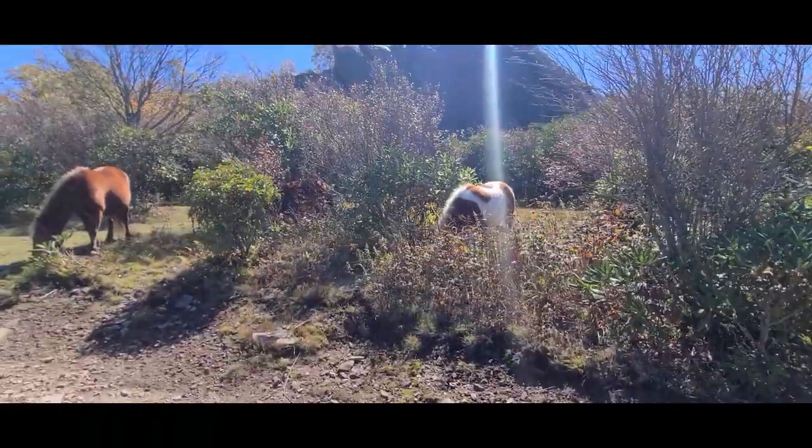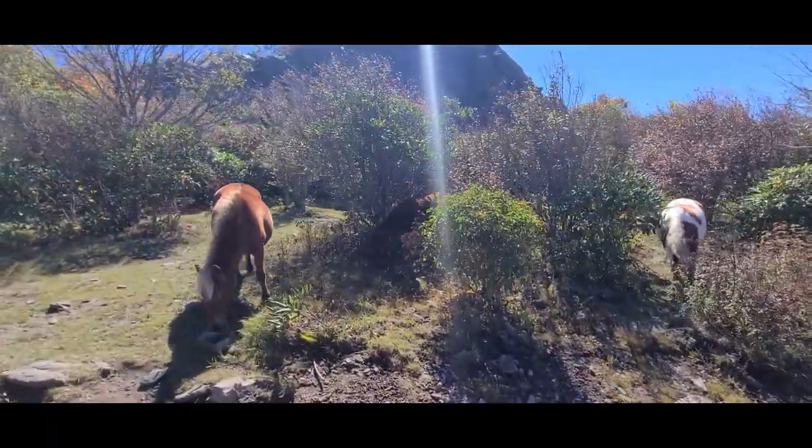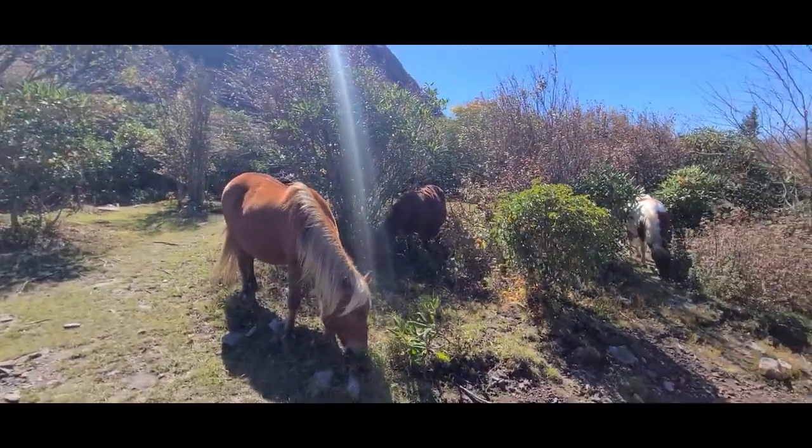And right here is the main reason many people come to visit the park, the wild ponies. There's also some wild longhorn cattle.